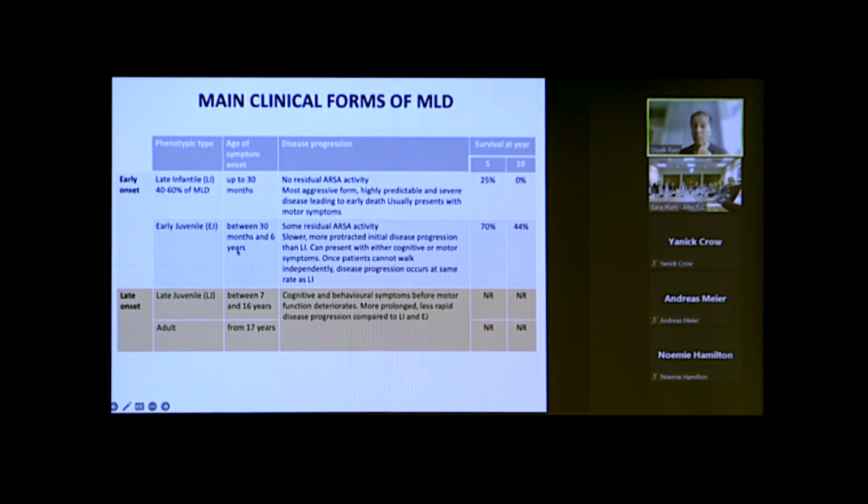The early juvenile type normally presents between 2.5 years and 6 years of age. The ARSA level is low, but a little bit different. So this is like that second case I showed you, the girl who presented from about the age of 4, gradually having symptoms, may not have regressed so much. And their outcomes are a little bit better, but unfortunately, they all decline, and eventually they pass away. But if you look at their first decade survival, half of them are alive, but with significant neurodisability.